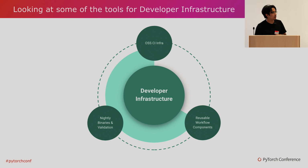As well, we provide a ton of nightly binaries, and we do a ton of validation on those binaries to ensure that when you receive a binary from PyTorch, it's actually what you would expect it to be. To talk about that, I'm going to invite Omkar, who's also on the developer infrastructure team, to speak about that.